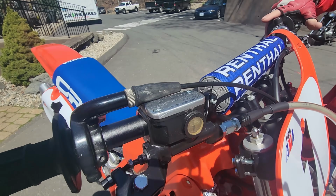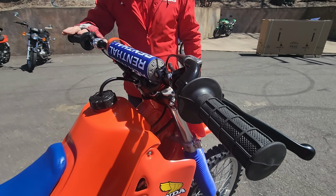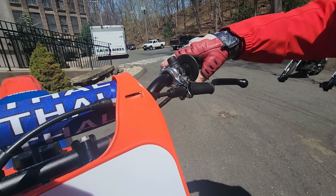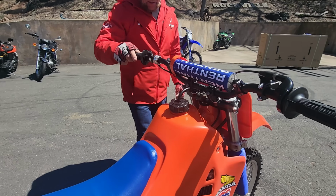The aluminum cover was polished. New brake lever, new throttle tube, and throttle housing with a new throttle cable. Brand new clutch lever, clutch perch, and quick adjust lever. New grips, new kill switch, new Renthal bars, new Renthal risers, and new Renthal crossbar pad.